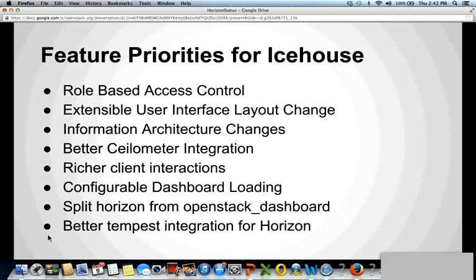Another thing we'd like to do is split Horizon from the OpenStack dashboard. There's a little disparity here, but Horizon is essentially the toolkit library that OpenStack dashboard uses. And so as it's a library and as other groups like to build off this library, we'd like to simplify things by splitting out the Horizon section of it, the actual toolkit side of it, and leave what's in OpenStack dashboard as the actual application that manages OpenStack. We think this will simplify.